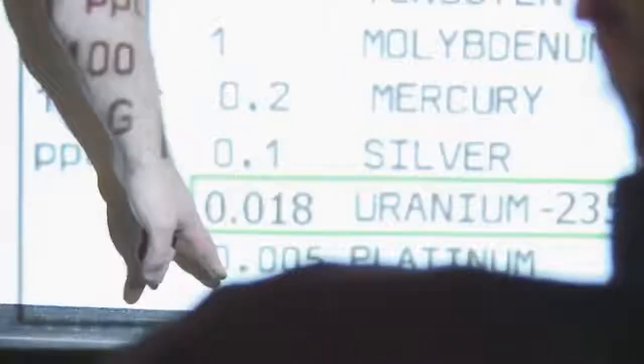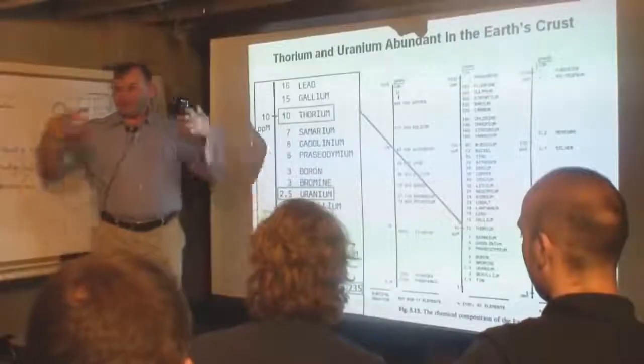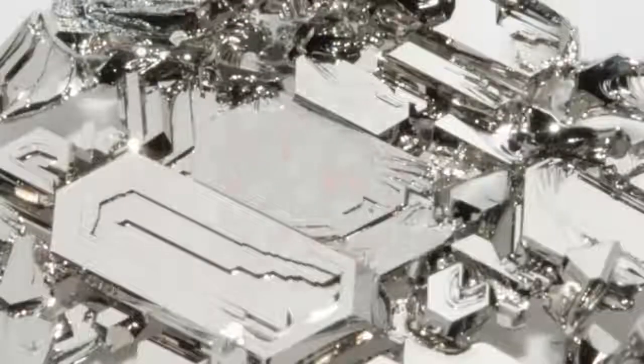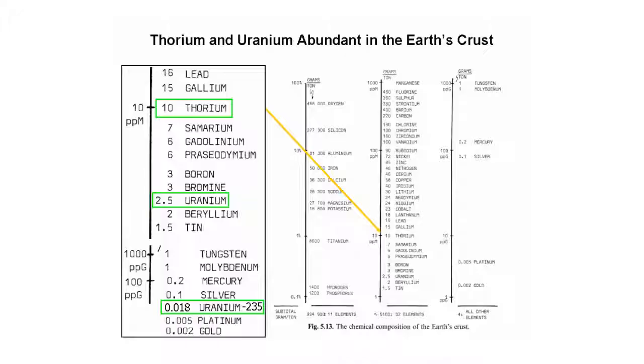You can see that uranium-235 is on par with silver and platinum. Can you imagine burning platinum for energy? And that's what we're doing with our nuclear energy sources today. We're burning this extremely rare stuff, and we're not burning thorium.